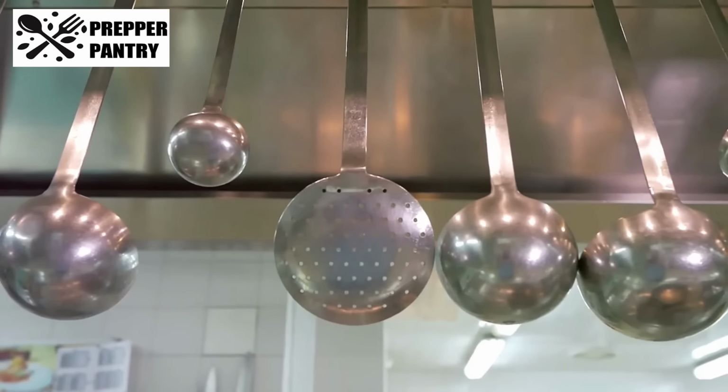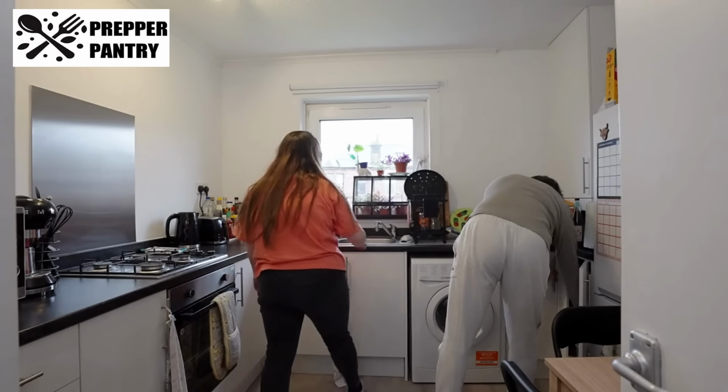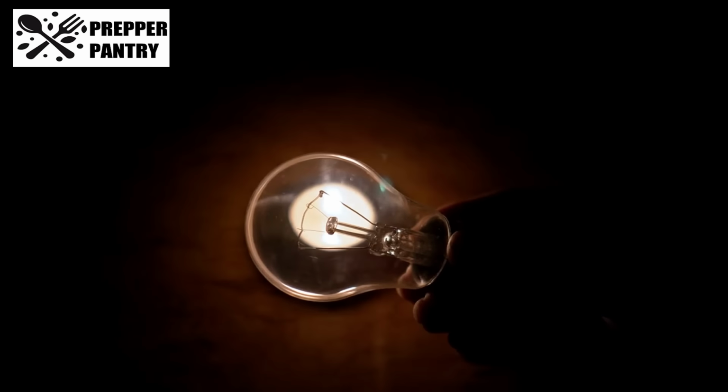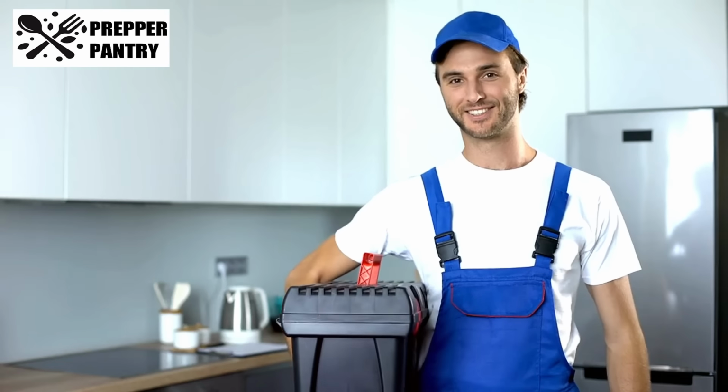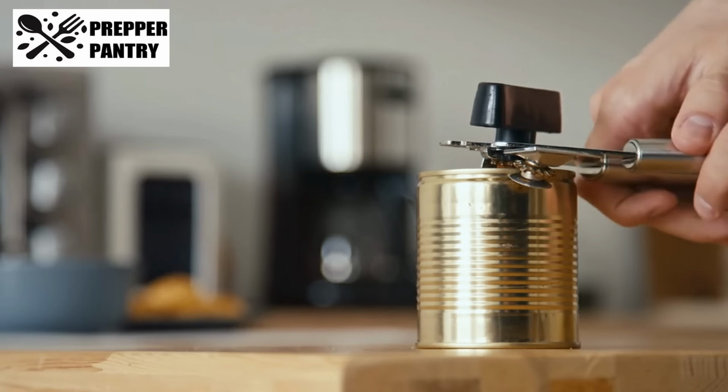I actually keep 2, one in my kitchen and one in my emergency kit. Because if there's one thing I've learned from talking to blackout survivors, it's that the simplest tools often become the most valuable. Grab one this week. They're still around $8.12 at most stores. Future you will be seriously grateful.